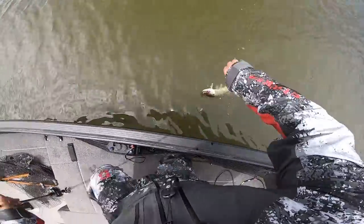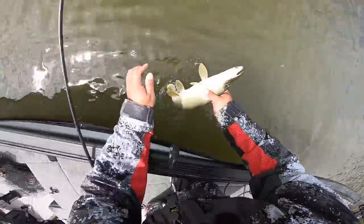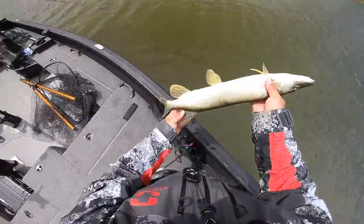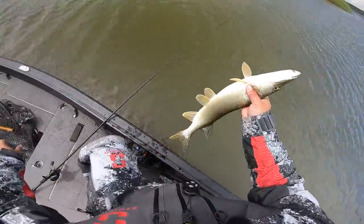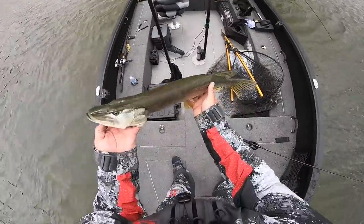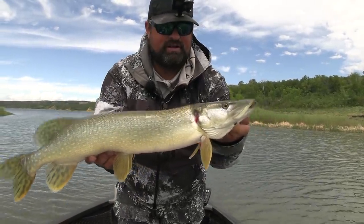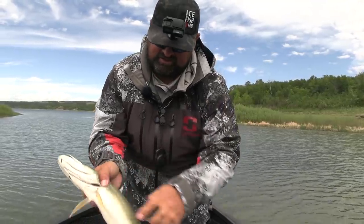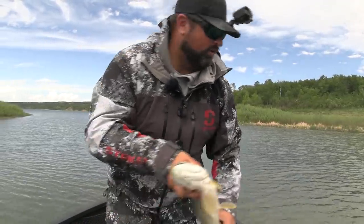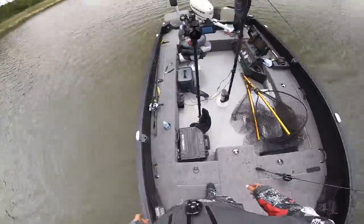Light colored fish, super light colored fish. Wow, look how light that one is. Like almost silver pike-ish. There's a subspecies, a silver pike. That's pretty close, not quite, but getting there. It's got some iridescence in its cheeks and everything. Very cool fish. 2-1.